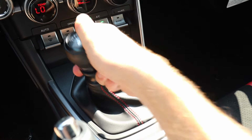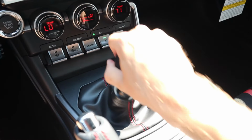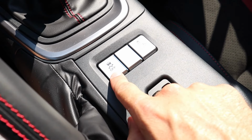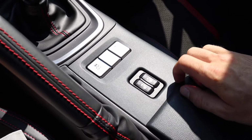Now reverse for this car is over and up to the left, where you have the backup camera with the guidelines, and then the rest of the 6 gears, of course, to go through. And then behind that, there's traction control on one side, and then you do have more of a sport track setting that you can go into and adjust.